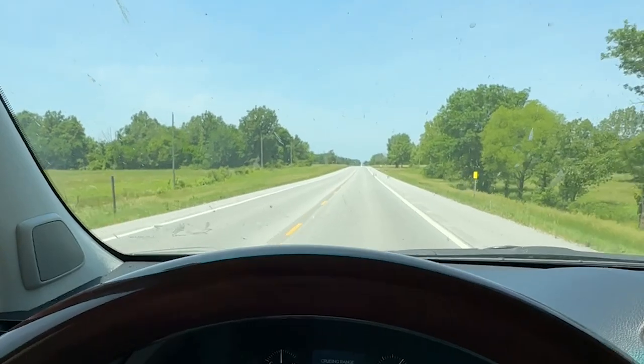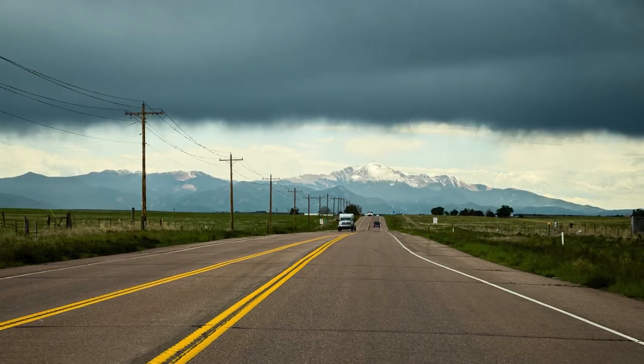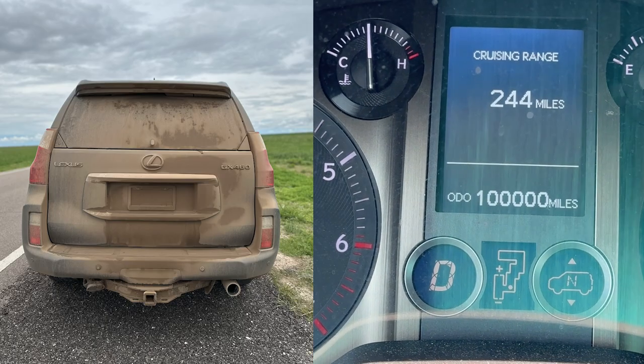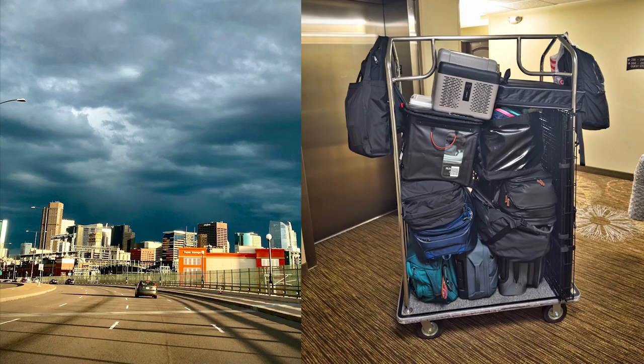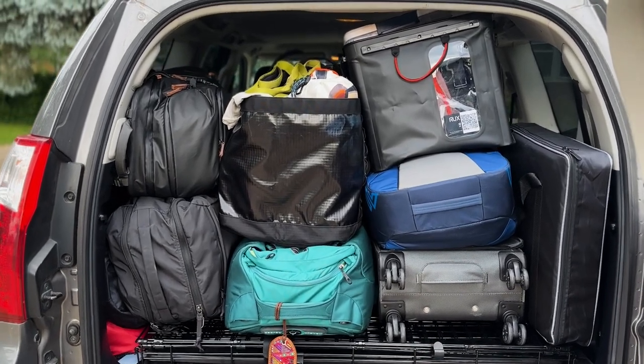So I just got back from an epic road trip. We went out to Colorado. It was nearly 5,000 miles of driving. We were gone for almost a month, and during that time we stayed in seven different beds on that trip. So that means we were in and out of the car, loading and unloading stuff a ton of times. It was just a lot.